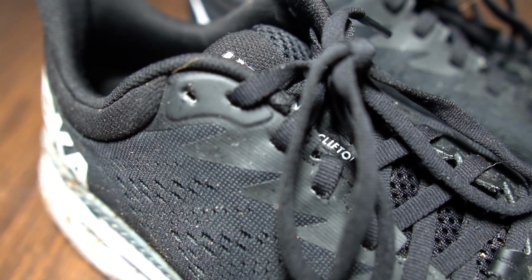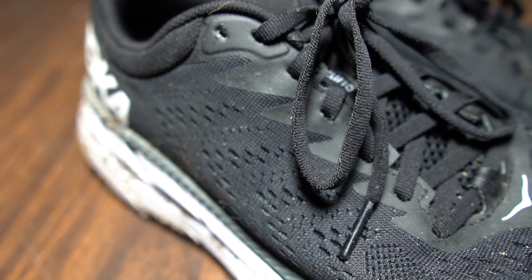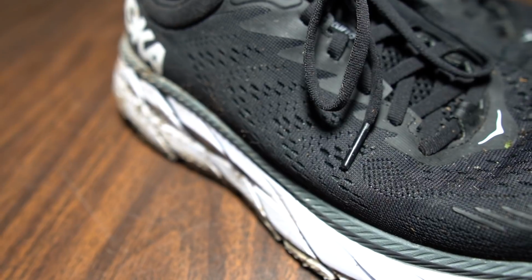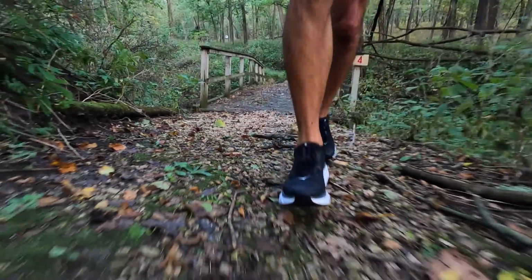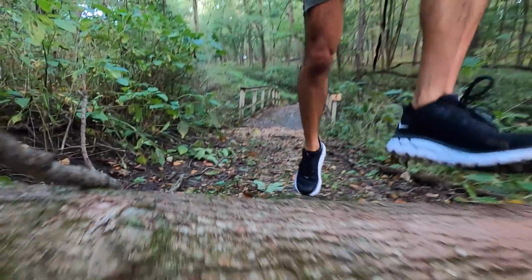So again, not something that I want for a super fast day, but for something where maybe you're going to go for a long run with some strides at the end, I wouldn't worry about the strides at all. The Clifton 7 is going to do fine. If you've got hill surges, you're probably going to be fine as well. And the shoe looks like it's ready for a lot more use as well. So even though it's got 100 miles in it, I would expect plenty more life out of this shoe.